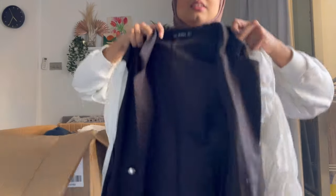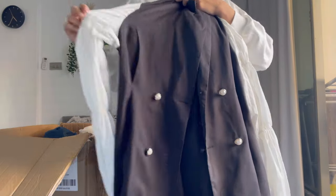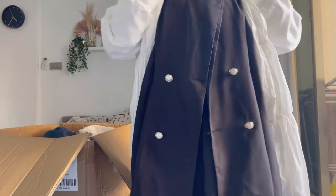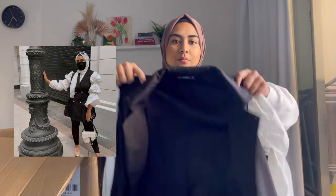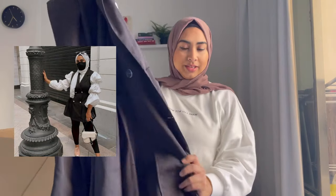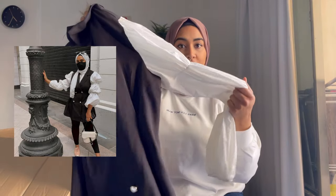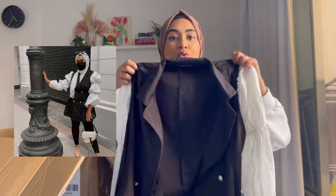And then it's got these cute little buttons. And I love the way that it flows, because it's not like a straight blazer. It has a bit of like a flare like this. It goes out like this. I will link some pictures from when I wore this. But the material is really good. It's not stiff. It's quite soft. The sleeve material is also really good. And honestly, it's a statement blazer. Like, I love this blazer when I have to dress it up.